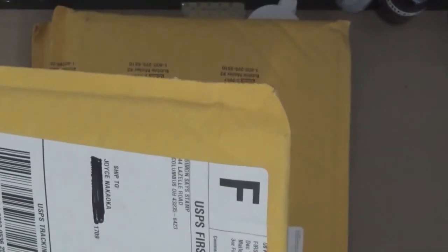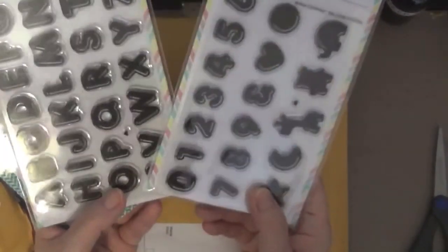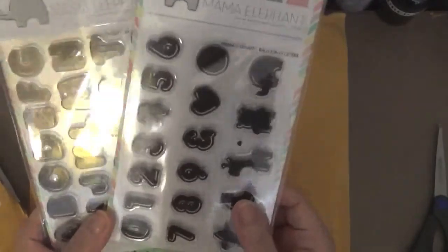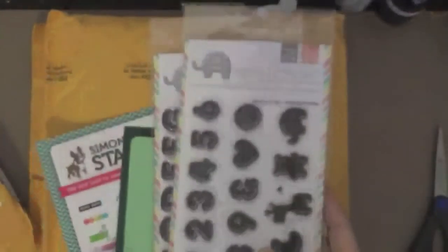And then the next are from Simon Says Stamp. These are the ones I ordered quite some time ago, but they were out of stock. Finally they got it in stock, so they sent it to me. This is the Mama Elephant, one of their new ones. This is the balloon set, and this is balloon letters. I love this. It is so versatile because you can use all of these as balloons, and it has little things that you can add to it. So I got that.